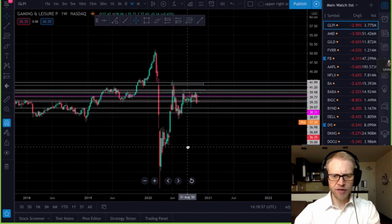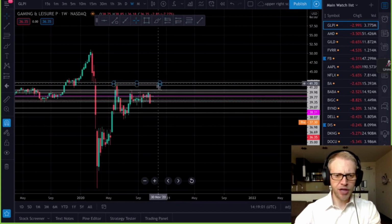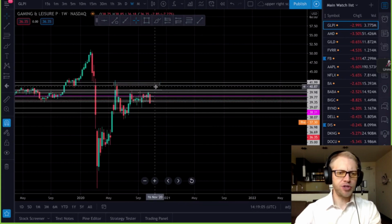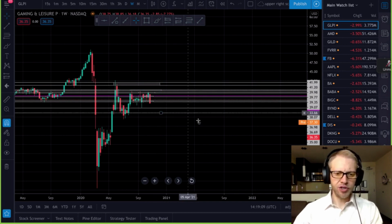We have the V-shaped recovery. It's something I understand. If we continue to get some sort of a push up, I will be bullish, and I will continue to add to my position or buy and sell, getting into the market and then selling intraday accordingly. Okay, so that's GLPI.